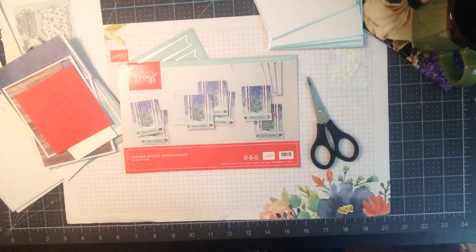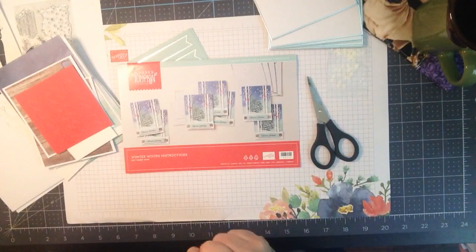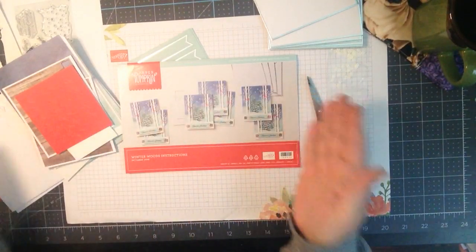Yep, save those too, because they come in handy when you're creating. So that is this month's Paper Pumpkin subscription box. And I'm very excited to get started. I mean, now is the time to get started on creating those holiday cards. And everything is here for you to create with.